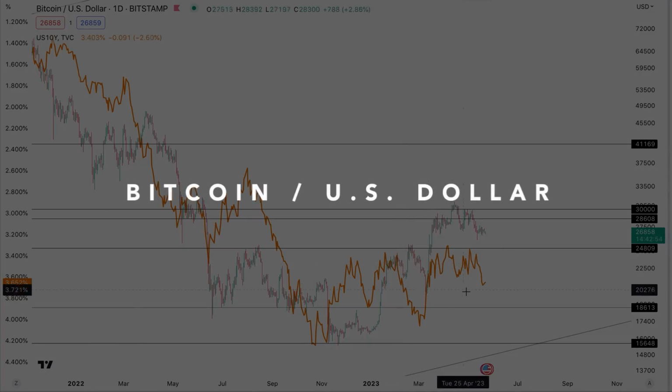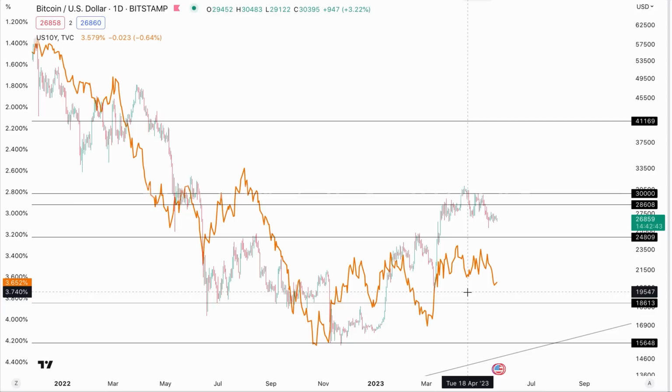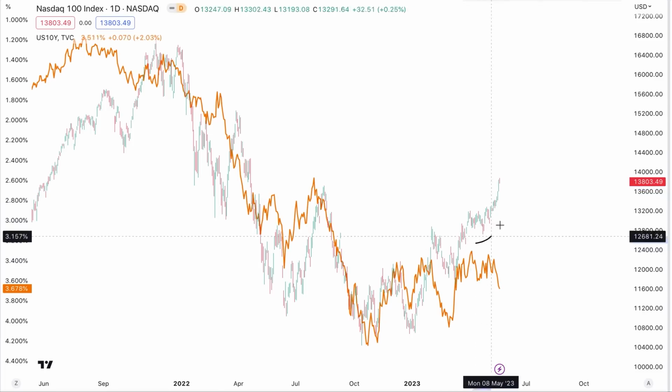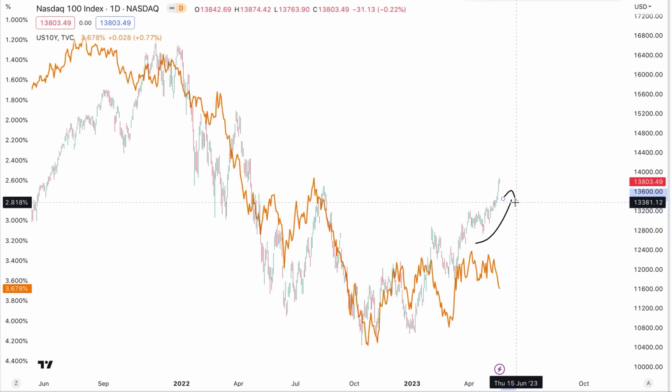If you compare to an asset like Bitcoin, it shows that crypto is actually not in a bubble and actually trading pretty fairly relative to where yields are right now, pricing in the more recent rise in rates and rising Fed rate hike expectations.